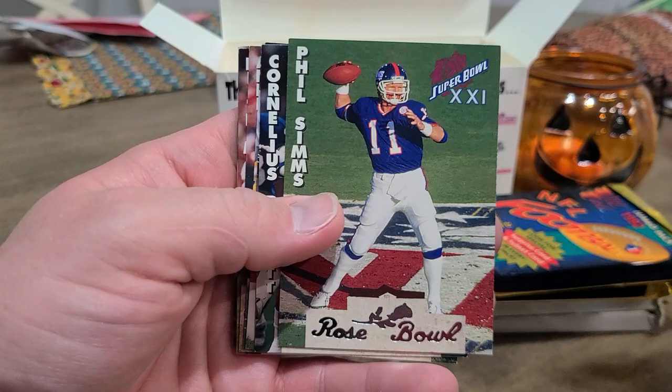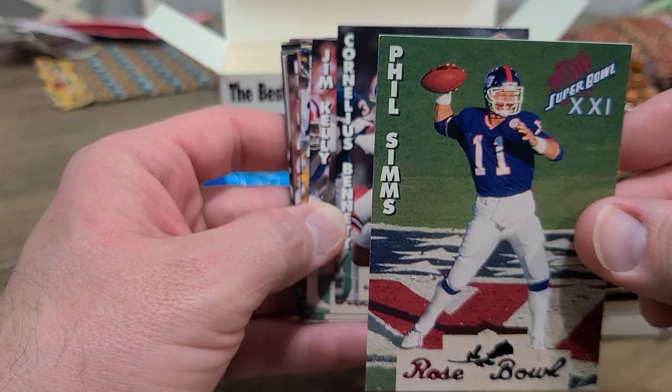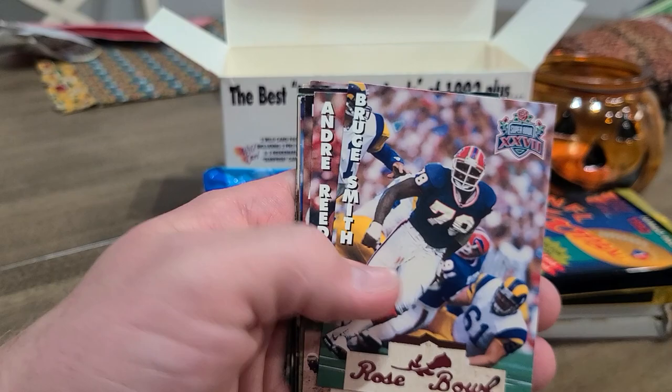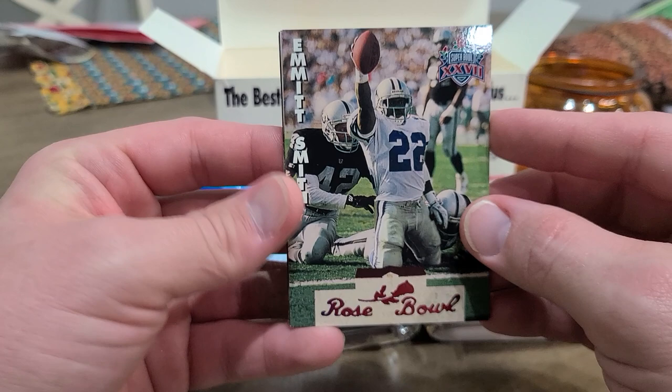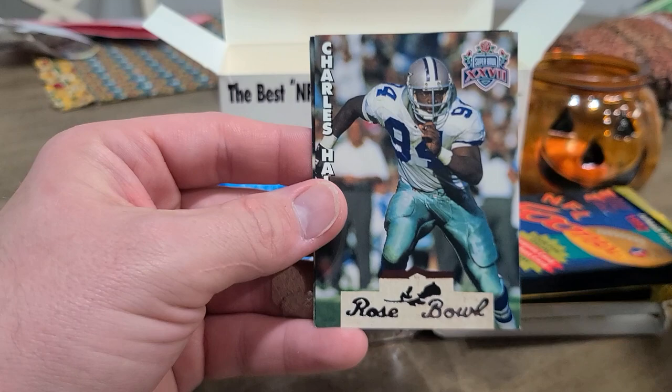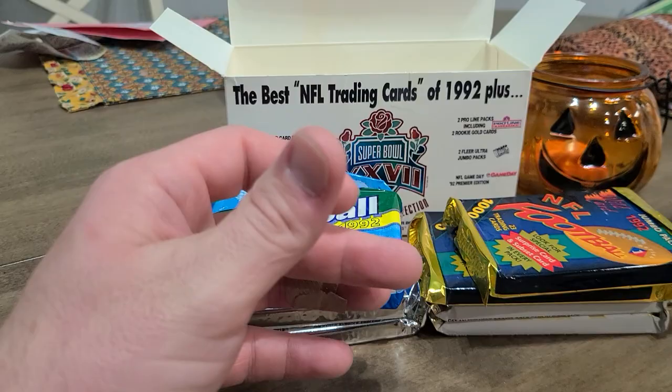Now it's getting into the actual guys who are playing in the Super Bowl. I guess these other ones were other games that were hosted at the Rose Bowl. Cornelius Bennett, Jim Kelly, Bruce Smith, Andre Reed, Keith McKellar, James Lofton, Thurman Thomas. Of course, it's a bunch of good names, Hall of Famers. And then the ones I cared about the most, being a Cowboys fan: Emmitt, Kelvin Martin, Troy Aikman, Charles Haley, Alvin Harper, Michael Irvin, and then Jay Novacek. So really cool set there. Just that itself, I was excited to get another one of those.